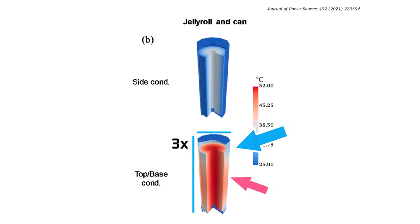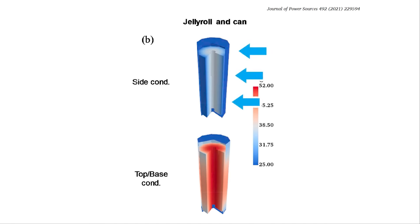This is in contrast to side cooling, where most of the surface area of the cell is cooled and the cooling effect easily works its way around to the base and top of the cell, which in turn cools the electrode foils that run through the cell. That is, cooling the sides cools everything, whereas cooling the base and/or top means that the sides are neglected.